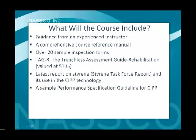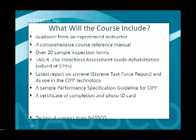Sample performance specifications, which we've talked about. Certification of completion and a photo ID for each student that passes the exam. As I indicated, there is a 70-question exam that needs to be taken to become certified. 85% is passing. So when the student passes the exam, he will get the certificate and the photo ID.